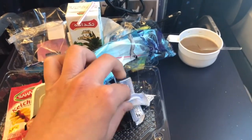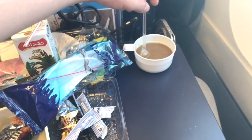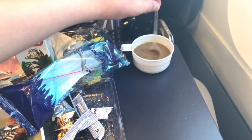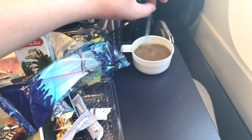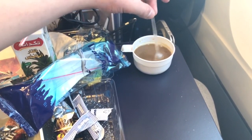So I put 2 sugars in my coffee, and I can't have coffee without sugar. A coffee without sugar is not a proper coffee for me, because I don't like bitter.